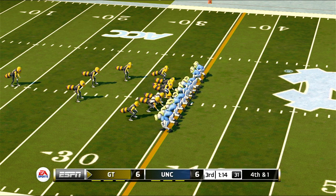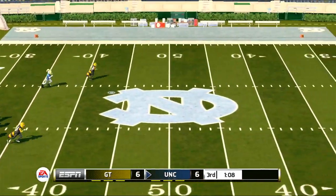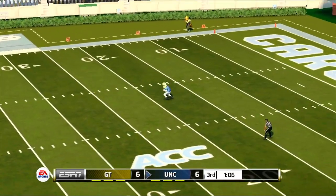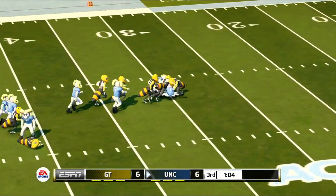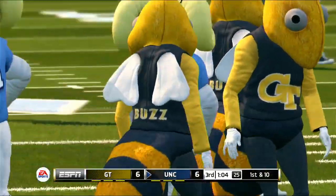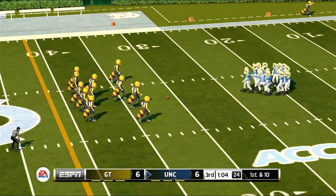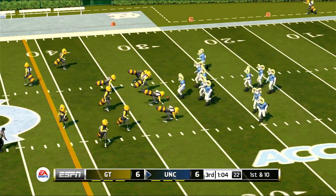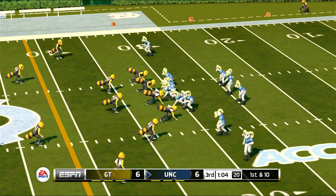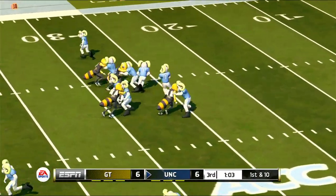They're coming after this punter. He gets it away, and this is a really nice punt. Tackle at the 31, and he was able to pick up some nice yards on the return. I think it says something about the quality of the preparation of both teams that we're into the third quarter, and nobody's been able to pull away. Both sides seem to know what to expect.